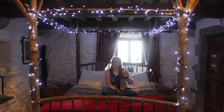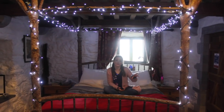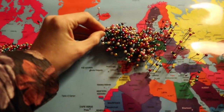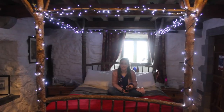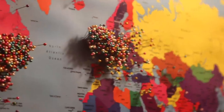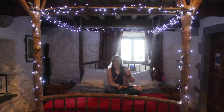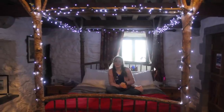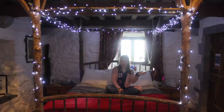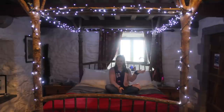There's a world map on the wall when you come in the front door of Cahir Castle. You grab a pin. Visitors leave a pin showing where they've come from. Now, this map has only been in use since around 2016. The castle has been accepting visitors since 2013, so the map would look very different had it been done from the very start. Now you can see that since 2016, Peter has had loads of American visitors and loads of Irish visitors. So he's in luck, my two audiences.